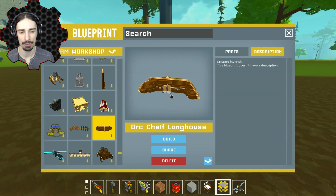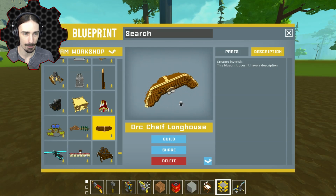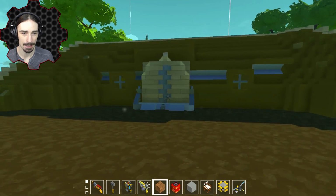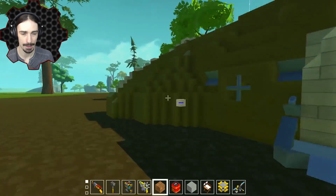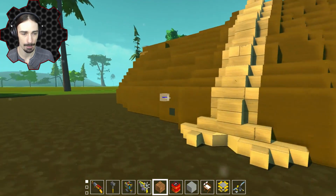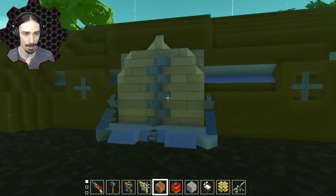We haven't visited the orcs in a while, and this looks like a pretty cool chief's longhouse. This looks very Skyrim inspired, unless Skyrim was inspired by something else too. But I remember seeing stuff like this in Skyrim when it came to the orcs. So this is by Inverisla. Let's take a look at it here, and if it seems like it'll fit, we can go over to the orc realm and see if we can place it down in their place, because we need like a chieftain hall.